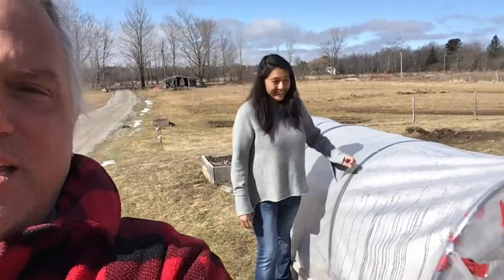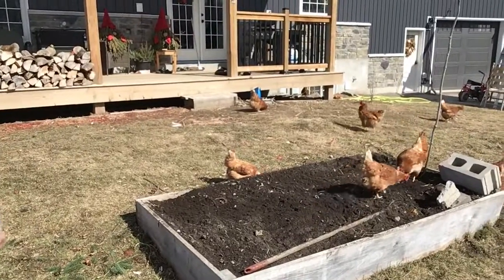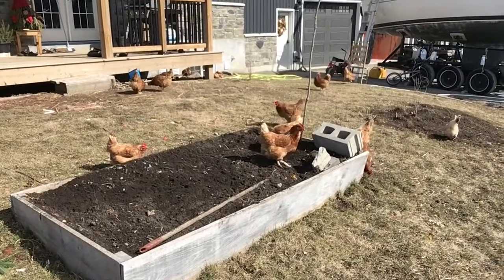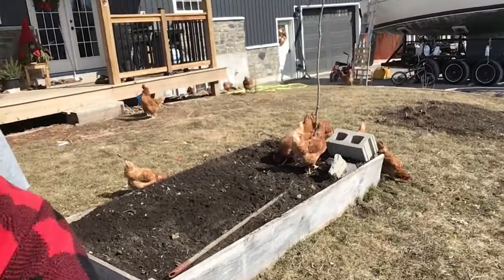The chickens will love it. Yeah, the chickens. So the chickens, just so you can see an update, they follow us everywhere we go. They spend a lot of time rooting around. So the other thing this greenhouse is going to do is keep the chickens out of this little garden, because they are a pain in the butt when it comes to gardening. But they're making us some delicious eggs.